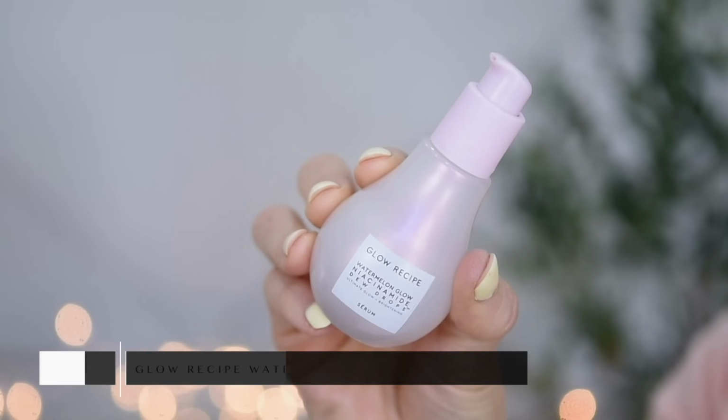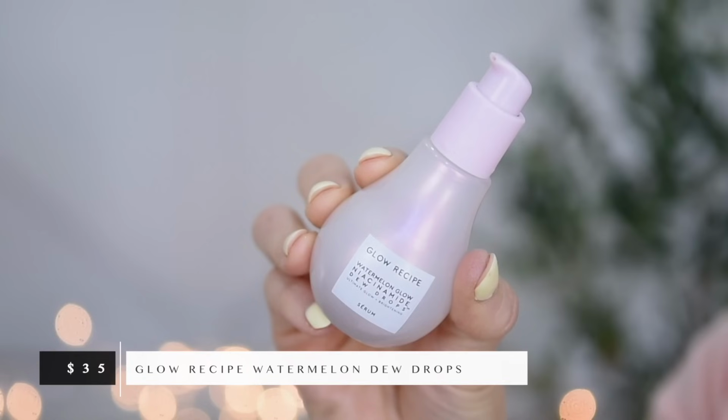The first thing that I recommend is the Glow Recipe Watermelon Dewdrops. I've been talking about these for quite a while now. They're just so very lovely and hydrating. I know that they've been around forever. In fact, I was very late to the party on these. People have been talking about this product for years and years, and it took me a long time to decide to splurge. I think what actually ended up happening is I got a sample of this in either a birthday gift or as one of the 2 free samples you can add to your Sephora order. It may have been something like that.